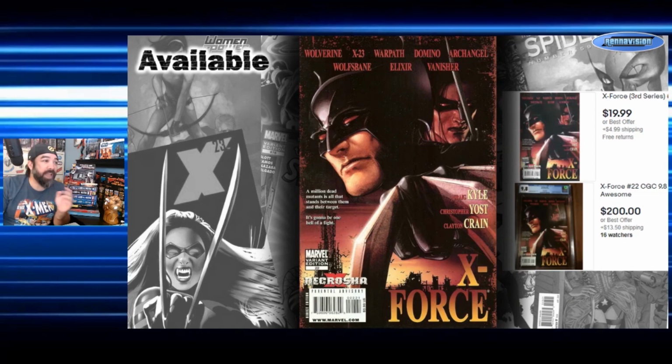But this one is asking about 20 bucks raw. And you see there's a 9.8 asking $200 with 16 watchers, so a decent amount of eyes on that 9.8. Like I said, I find them in dollar boxes occasionally, so they're not going to be in 9.8 shape most of the time. So 9.8s could be at a premium as well.